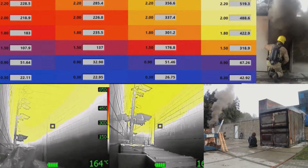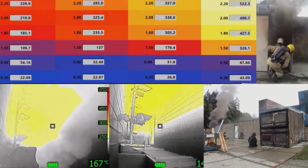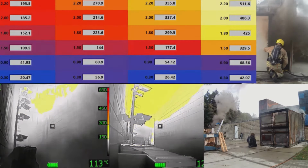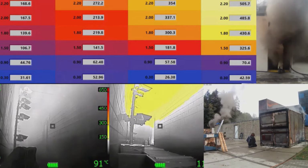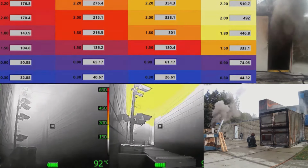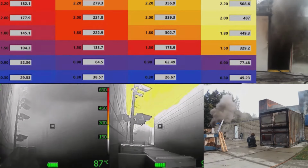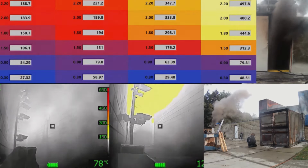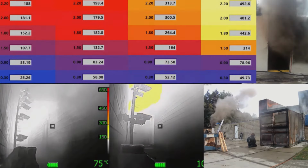And you can see the temperatures now. So that is near the fire, and this is near the opening, the door. And you can see the team entering. And in this situation, they did a pulse technique. You can see the water spray here.